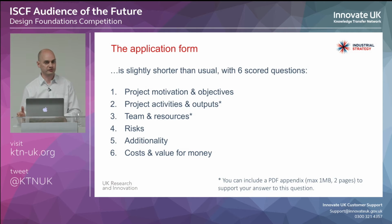The fourth question asks about risks. So what are the risks inherent in this project, and how do you expect to mitigate those risks?